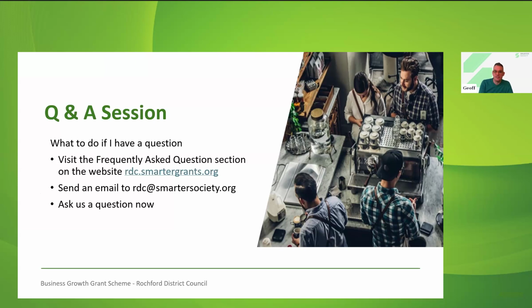Excuse me. And what we'll do is just run through the questions as they come. So the first question that's come up is, can the grant be used for work that has already been started? The work has already been invoiced, but the work is not completed.